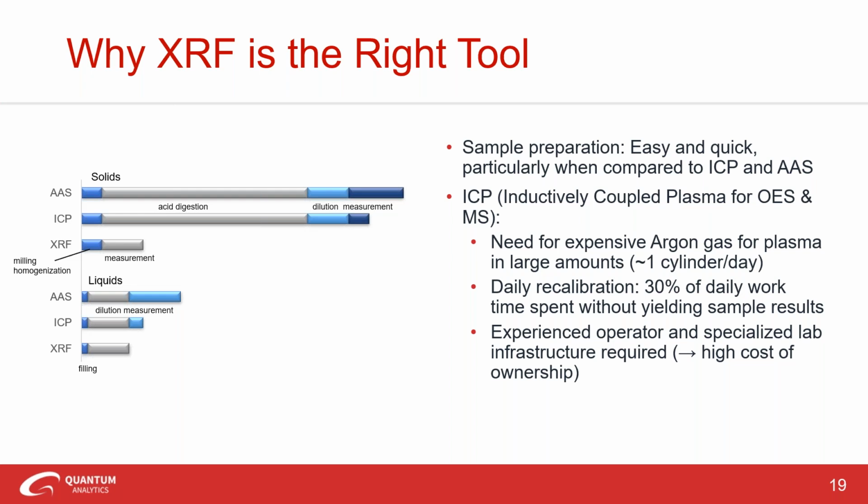I briefly want to give you some advantages of XRF when compared to some of those other techniques like ICP and AAS. So ICP-OES and ICP-MS need argon gas because they use a plasma approach. And depending on the workload, it can run through about 1 cylinder per day of argon. And argon, of course, is very expensive. Also, the instrument must be calibrated daily before sample runs. And depending on your lab and the staff, it can account for about 30% of your daily work time. This amount of time being spent without yielding sample results can add up to significant labor costs while yielding less output. Also, you need a very experienced operator, okay? You need someone who is skilled and has a specialized lab.